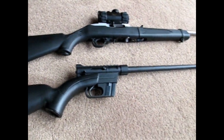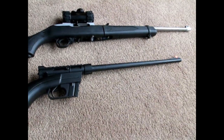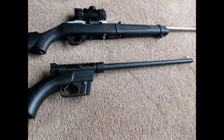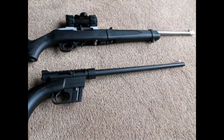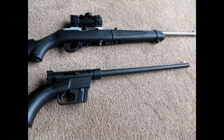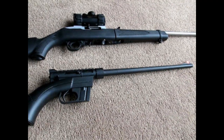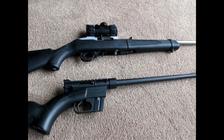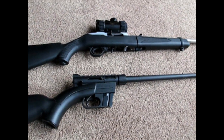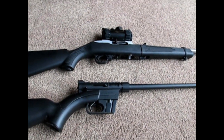I found that the Henry rifle, being lighter, it's 3.5 pounds compared to the 4.5 pound Ruger, had a little more muzzle flip on it. Not much, but it caused me to come back on target for follow-up shots maybe a half second slower than the Ruger. And it might be less than that, but I noticed it.